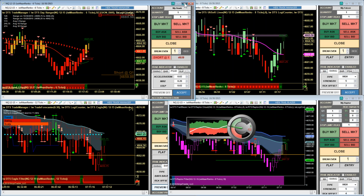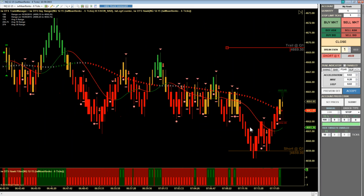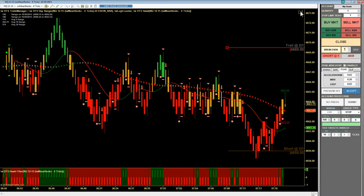See, now on this hawk trade, it's into yellow bars. There's zero direction to the market this morning. Well, unless you consider sideways a direction.